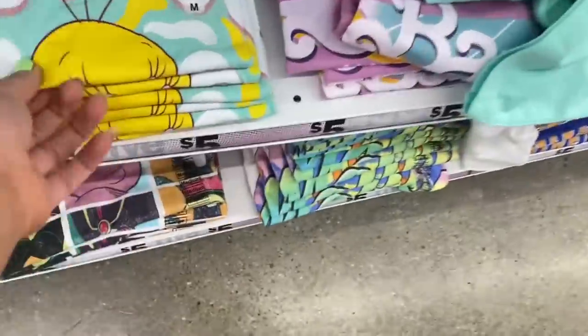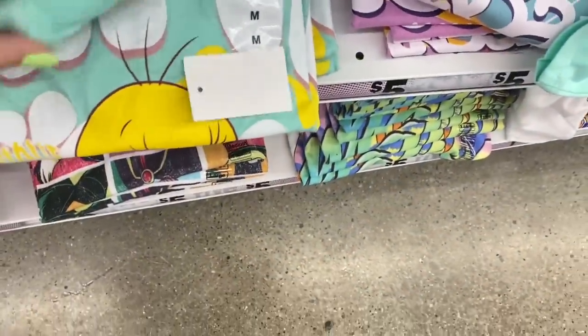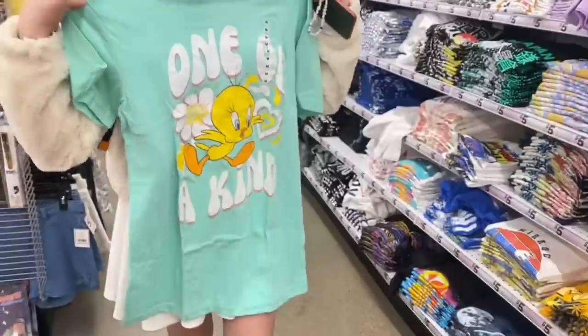You know what, Kelly? I am totally getting this as like a pajama shirt. Yeah. One of a kind, because I love birds. Yes, I'm definitely getting that as a pajama shirt. It is coming home with me.